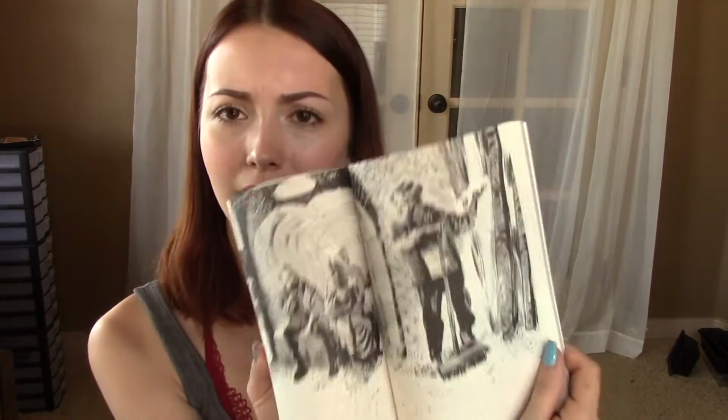Whoever illustrated this did an absolutely amazing job. I think that the artwork in here is beautiful. But other than that, just not really my type of book. But if you're interested in that kind of storyline, or if maybe you have a kid that you like to read to, this would be a really, really good book for that. For me though, not really my thing.